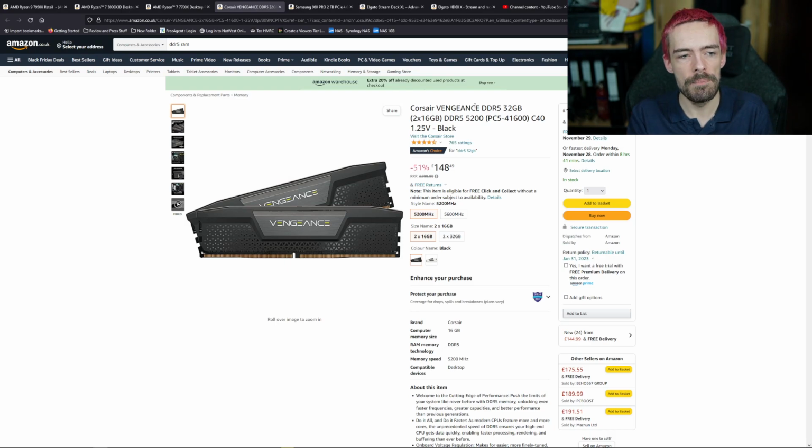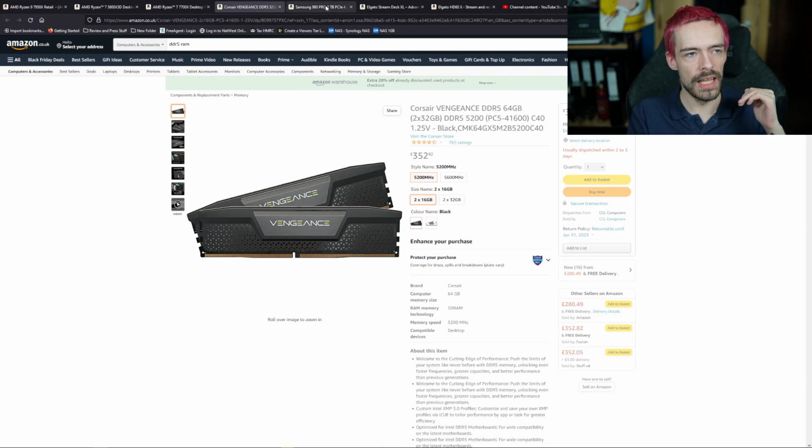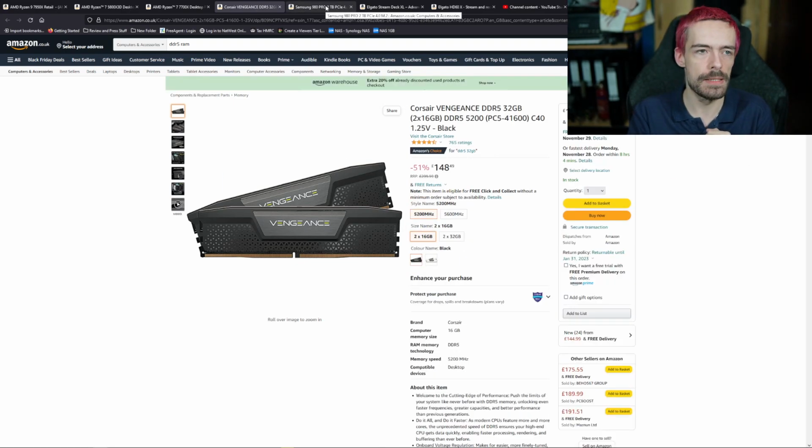But if you do need RAM, this is a phenomenal kit, and I believe the 2x32 gig is on offer as well. No, the 2x32 gig is not on offer, unfortunately. However, if you need that much RAM, then go for it, because 3x52 is still a great deal. And now onto the final PC part.